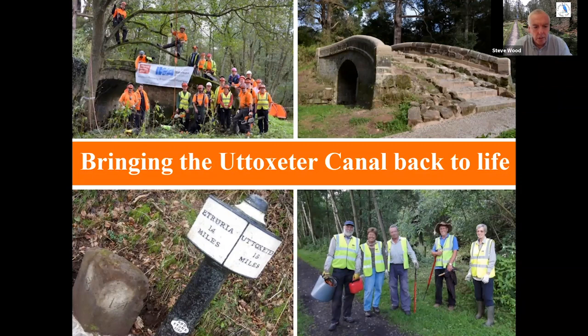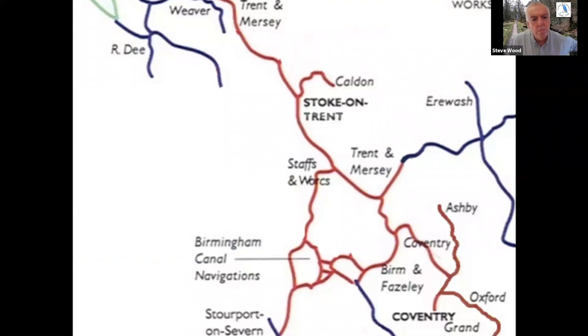How the Uttoxeter Canal came about, well, there was never really, curiously, a plan to build it in the first place. This is a map that shows more or less how the canal network looked just before the Uttoxeter Canal came about. What's significant, for those of you who know the canal network as it stands today, is that the Trent and Mersey is the only north-south route. There is no Shropshire Union at this period of time. And the Trent and Mersey Canal Company was an incredibly successful canal by the mid-1770s.